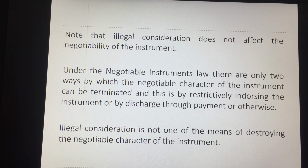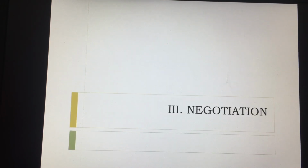Here are some important notes. Illegal consideration does not affect the negotiability of the instrument. Under the negotiable instruments law, there are only two ways by which the negotiable character of the instrument can be terminated. And this is by restrictively endorsing the instrument or by discharge through payment or otherwise. Illegal consideration is not one of the means of destroying the negotiable character of the instrument.